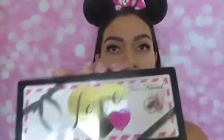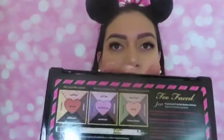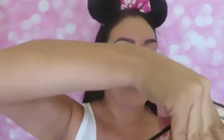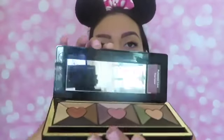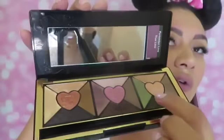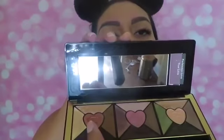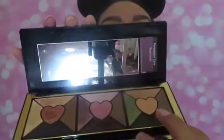I'm gonna use my Too Faced Love palette that I have never used before, brand new. I've had it for like 2 or 3 years now, and it's brand new. I haven't used it. Look at all those beautiful colors to play with. Green is one of my favorite colors, and then of course these two, the pink and the gold, and that nude color.